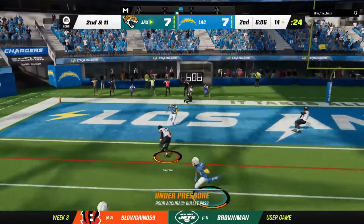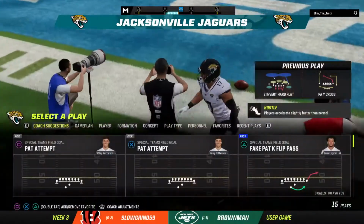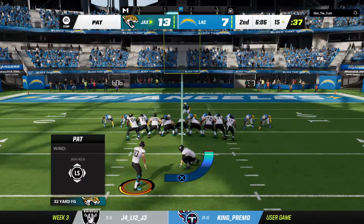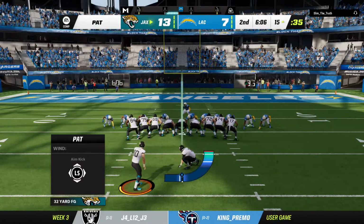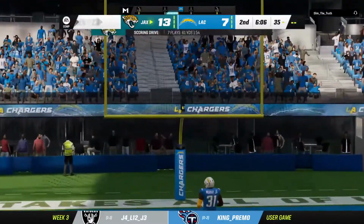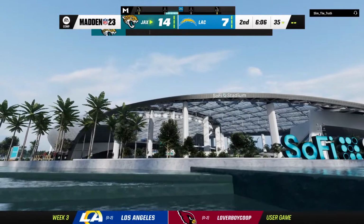Lawrence. This is caught. And he will get this into the end zone for a Jaguar touchdown. Evan Ingram, a 14-yard touchdown. And the Jaguars have taken the lead. Extra point by Patterson, up and good. And that makes the score 14-7.